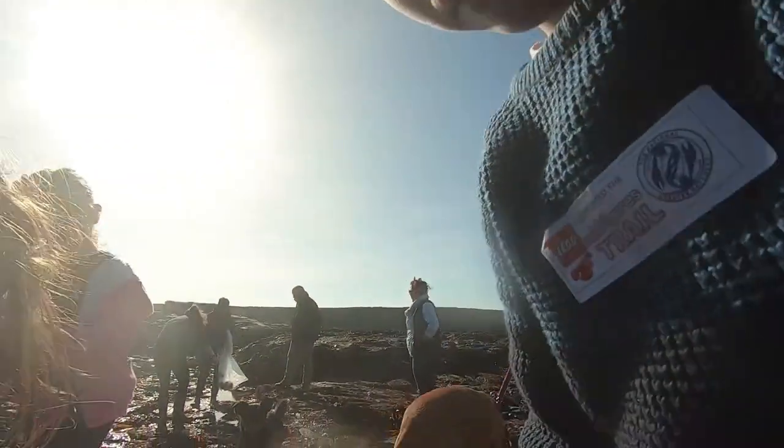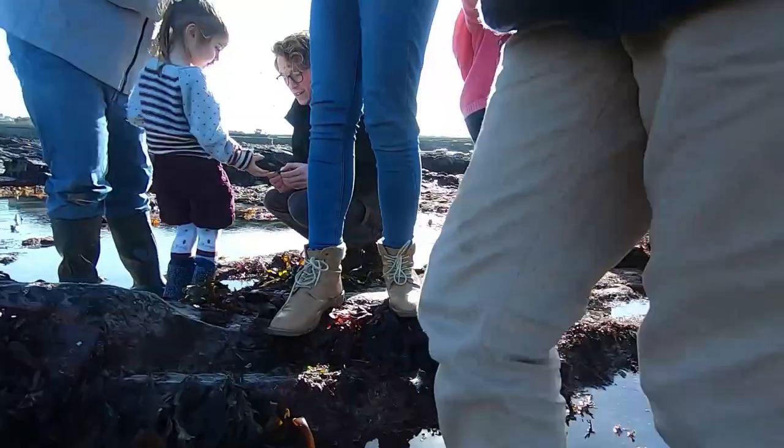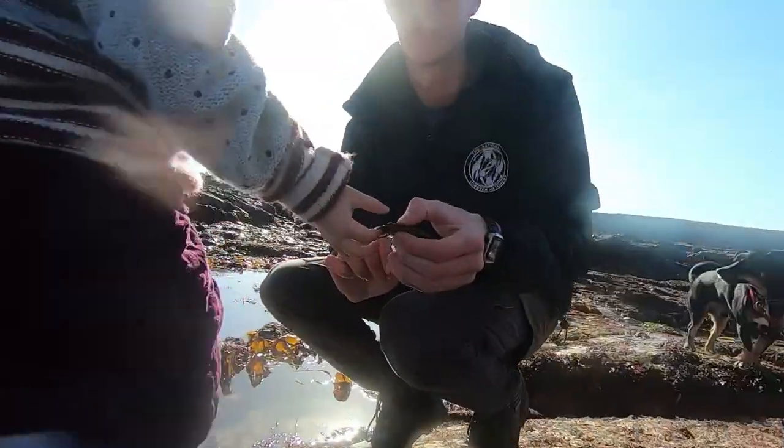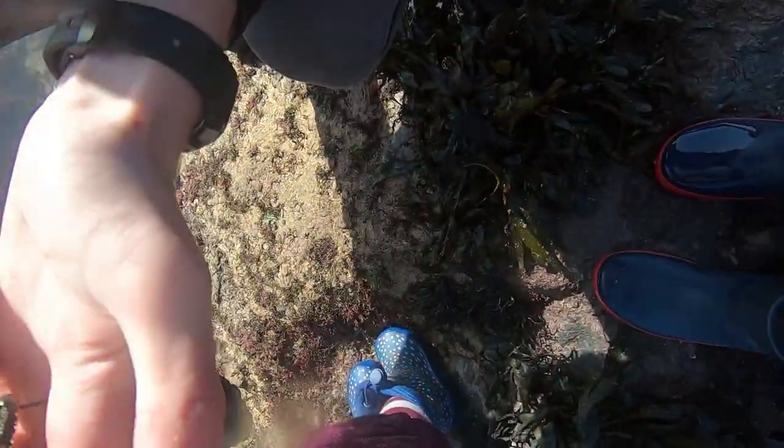We just found a starfish. I think I've seen one of them before.